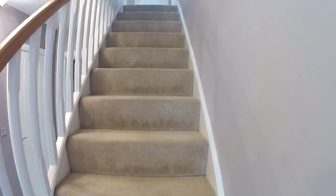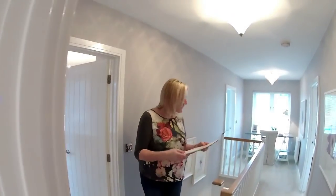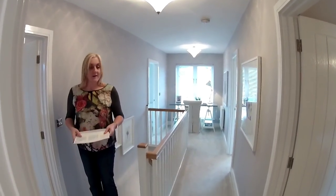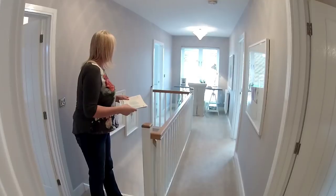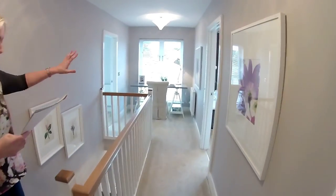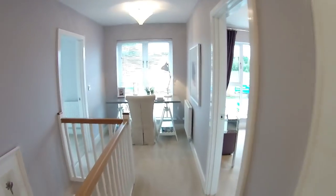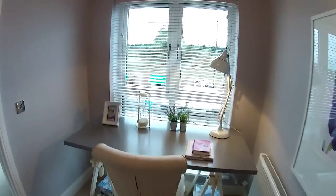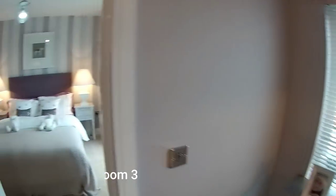Okay, we'll take a look upstairs. Again, first floor. Look at this impressive landing with that little desk at the end there. Lovely, isn't it? What a nice space. Right. Shall we start around that end then? Lovely big feature window.